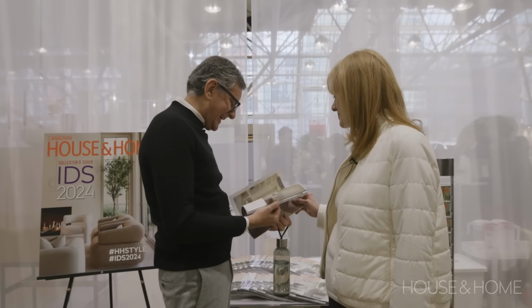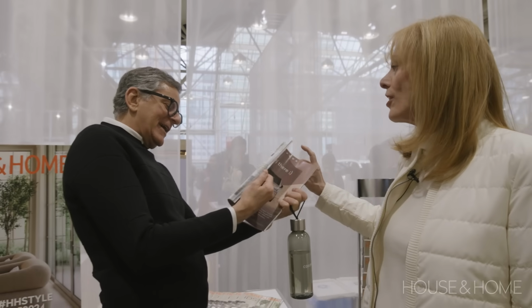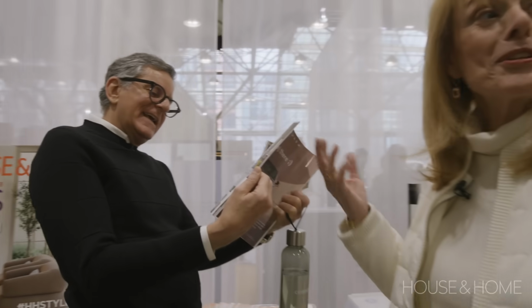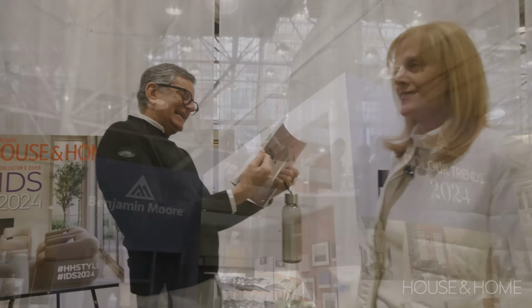I have to just keep that. Don't take it away! You gotta have your own copy. I know I have my own copy, but I always find something new every time I flip through the magazine. People are going to think this is a plant. Give me 2 seconds. It's not a plant.